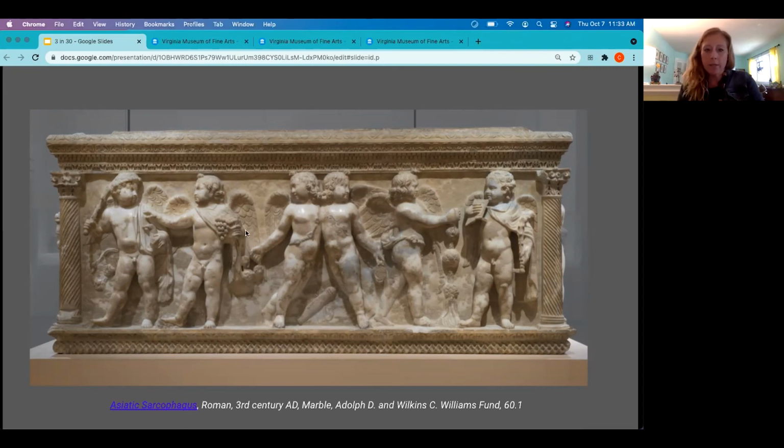There might be the four seasons. We've got some fruit, some garlands. This might be a figure represented as Pan, the sort of god of the forest, and the hero or later god Hercules with his club. So they seem to be also involved in a procession maybe, but again, they're play acting. They're personifying these other characters, but also maybe involved in a Dionysian procession.